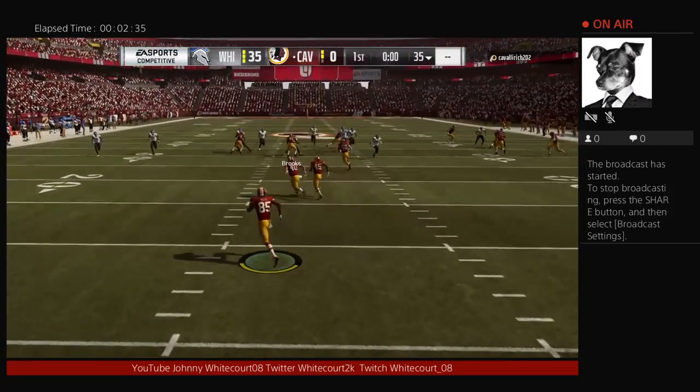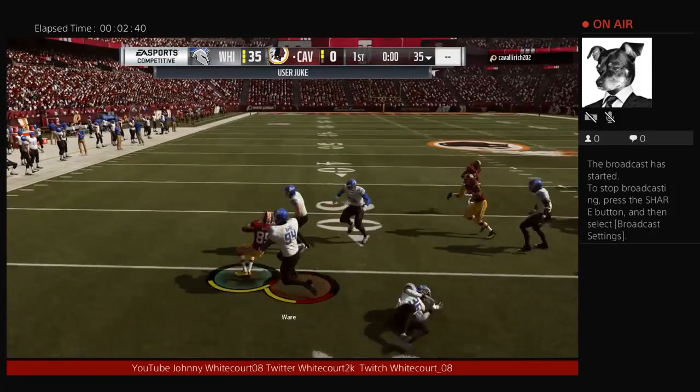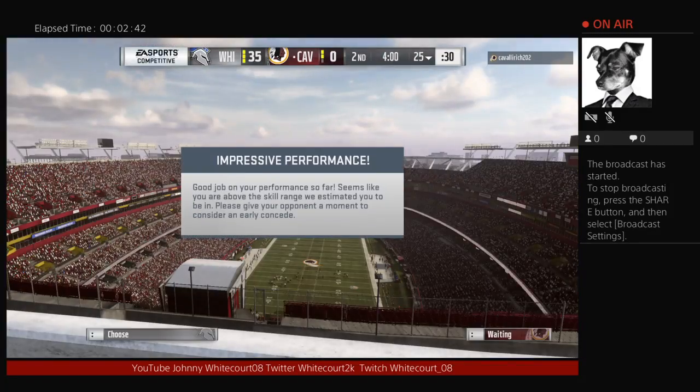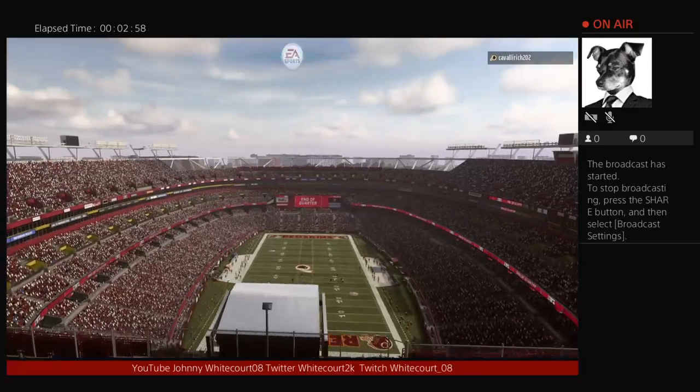Fielded about a yard deep. Oh, a nifty juke there. Not much fun for a guy trying to tackle him.